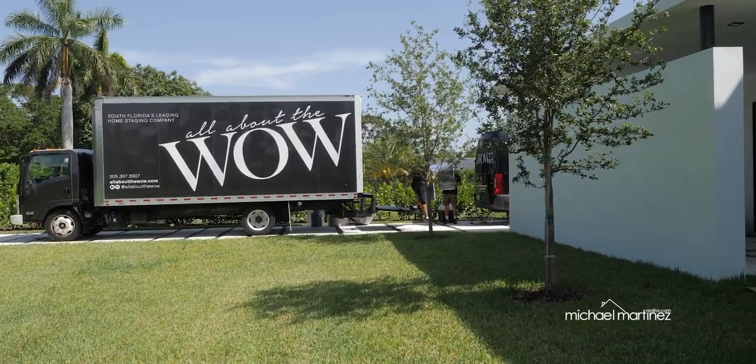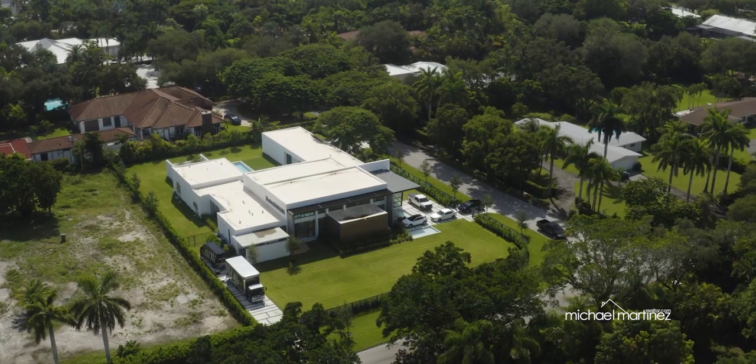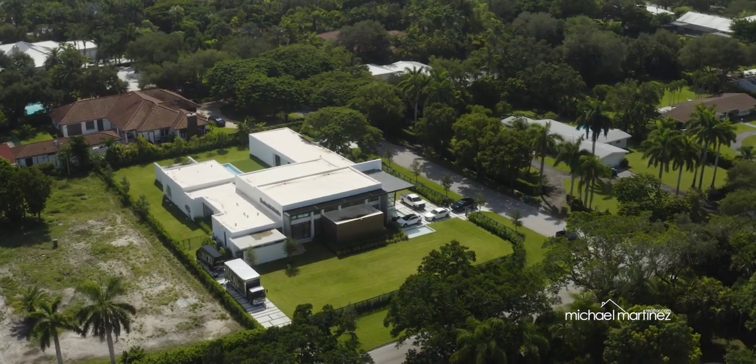Significant results are consistently seen when we stage homes. At the end of the day, people understand the product, they understand what the house has to offer, the days on the market are significantly less, and they also sell for typically higher prices than they would if they were not furnished.